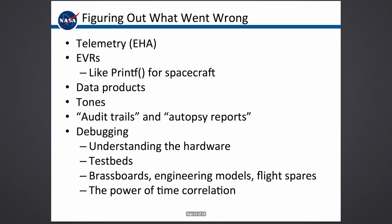We have a bunch of different kinds of telemetry that we get from spacecraft. The flight software has a lot of what we call telemetry points, numbers and messages that it puts out so we can tell exactly what's going on. The EHA kind of telemetry are things like temperatures and velocities and how fast we're turning and how strong, what the accelerometers are telling us. Those are numbers that you might plot versus time. We also have these things that we call EVRs.